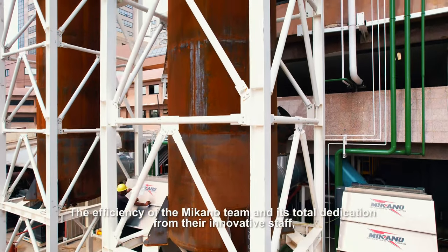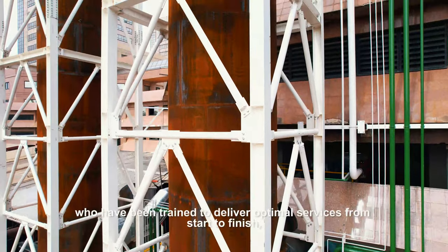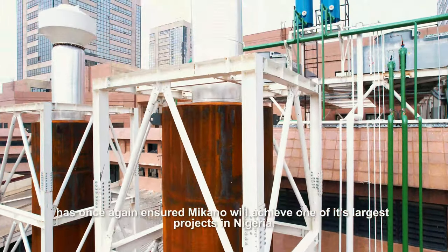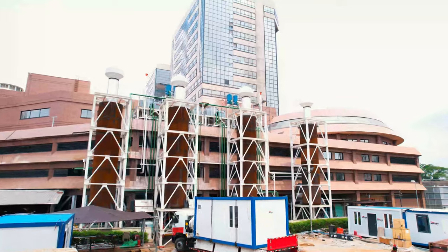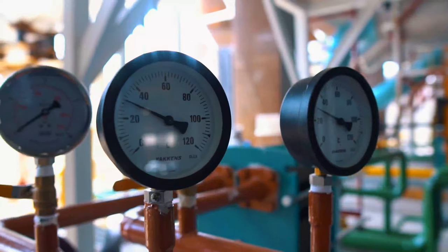The efficiency of the Mikano team and its total dedication from their innovative staff, who have been trained to deliver optimal services from start to finish, has once again ensured Mikano will achieve one of its largest projects in Nigeria. Okay, starting engine number one.